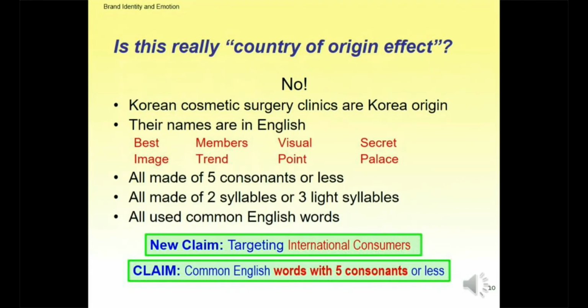Their names are in English, like Best, Members, Visual, Secret, Image, Trend, Point, Palace, all made of 5 consonants or less, all made of 2 syllables or 3 light syllables, all used common English words. So my new claim is that this is to target international consumers, not really to hide the country of origin. And this one also supports my major claim that brand names are recommended to have common English words with 5 consonants or less.